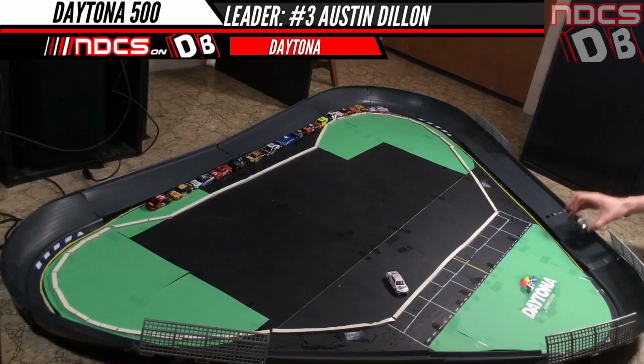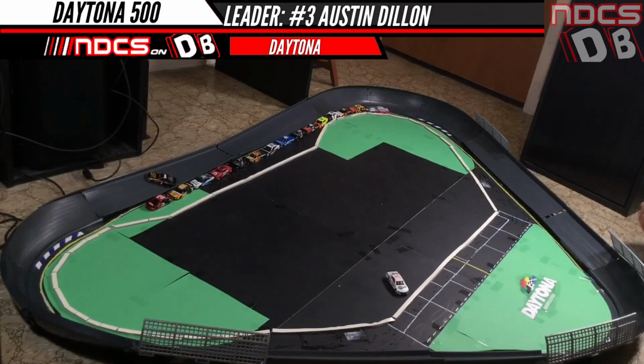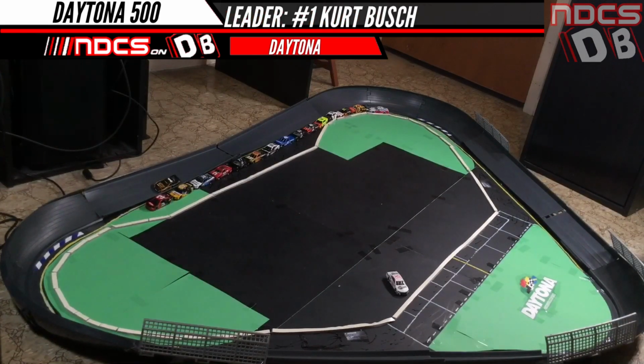Here's Kurt Busch in the number 1 Gear Wrench Chevrolet Camaro. Kurt Busch? Does he get it? Yes, he gets around Austin Dillon. I mean, literally by a tail fin, he just barely got around Austin Dillon, who almost won Talladega last season.